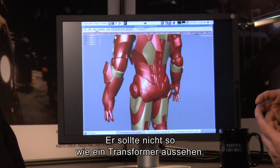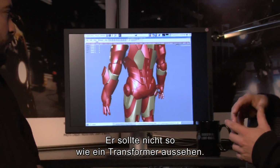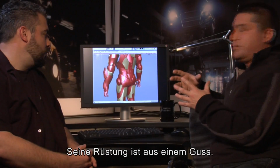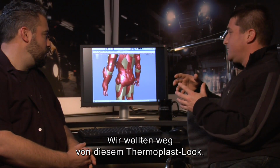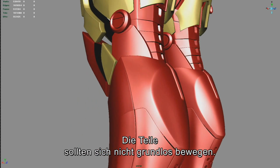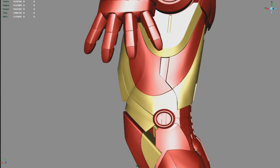The goal was to not make him so much of a transformer, more as if his armor is unified. I think we wanted to get away from the vacuum form look and more of like the parts were mechanized for a purpose.